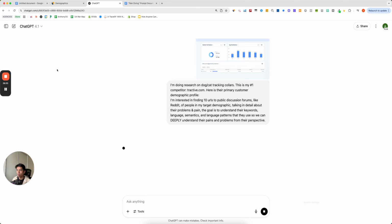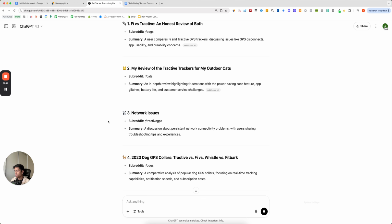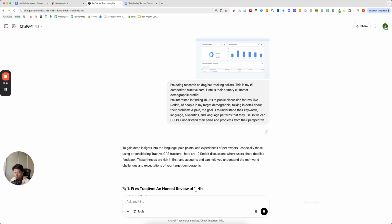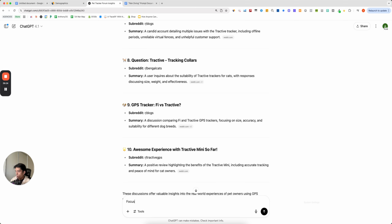And in this initial stage, we're literally just trying to find 10 URLs to public discussion forums of people talking about the pains and problems associated with this product. Like, we're trying to figure out what core problem are people trying to solve when they buy this product. So let's see this. All right, so right off the bat, and I noticed this with more established brands, we're seeing a lot of this product versus that product. So we need to refine the research to say, focus more so on the problems and pains that people suffer from or negative experiences they have that could be solved by this product.